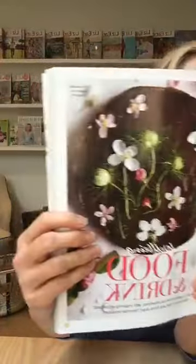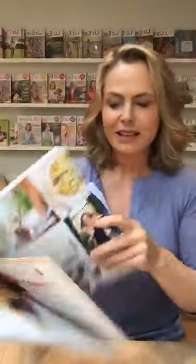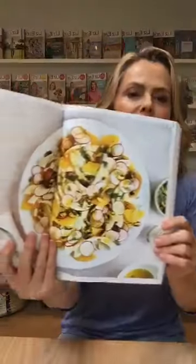This is such a pretty picture. Look at that, chocolate cake with flowers. Isn't that gorgeous? So this is moving into our recipe section, and such pretty things. There's great salad recipes, really good ones. This is a lovely one, fennel and orange with radishes and pistachio. Oh, great combination of flavours.